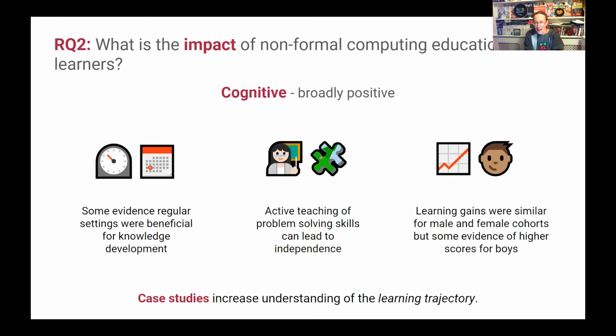We also had all the case studies in these papers where you can really see that learning trajectory of the young people, those aha moments that really come through where something drops into place, or those moments of frustration where they're really thinking, oh, I'm never going to get this, and then at some point later they get it. So as well as all the data, those pieces of information are really important, and we really see that coming through in the papers.